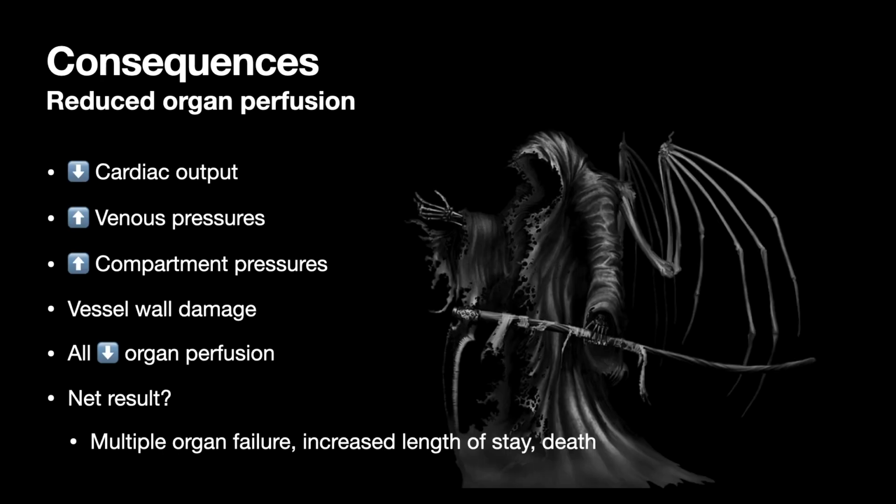So what are the overall consequences of this? Well, you get reduced cardiac output, increased venous and compartment pressures, vessel wall damage, and these all lead to reduced organ perfusion. This in turn leads to organ injury, increased length of stay, and possibly death. It's worth noting that the kidneys are particularly sensitive to these effects. Just think for a minute about all the patients with acute kidney injury that you've given fluids to. Most of the time you have just been making this worse and reducing the perfusion of the kidneys.